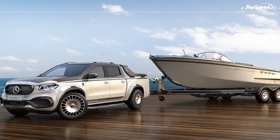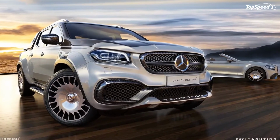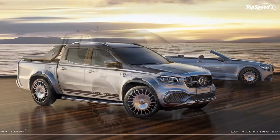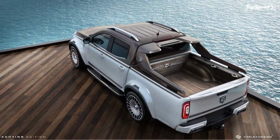These include all new front and rear bumpers, massive wheel arches, covers for mirrors, a sports bar at the back, and some other touches. These features genuinely transformed the pickup from a rather soft and plush-looking thing into something rugged, but ultimately distinctive and luxurious.